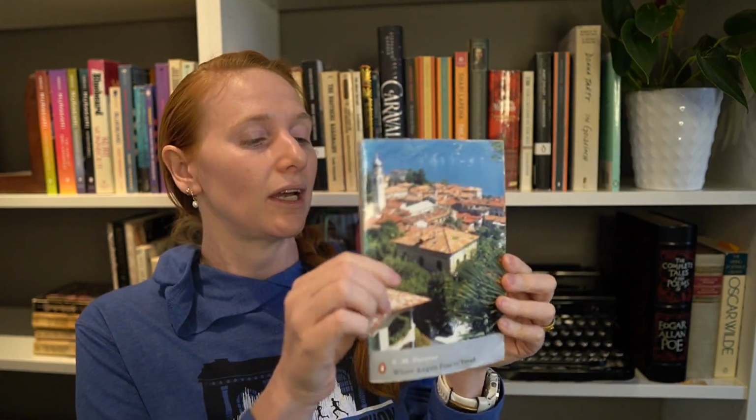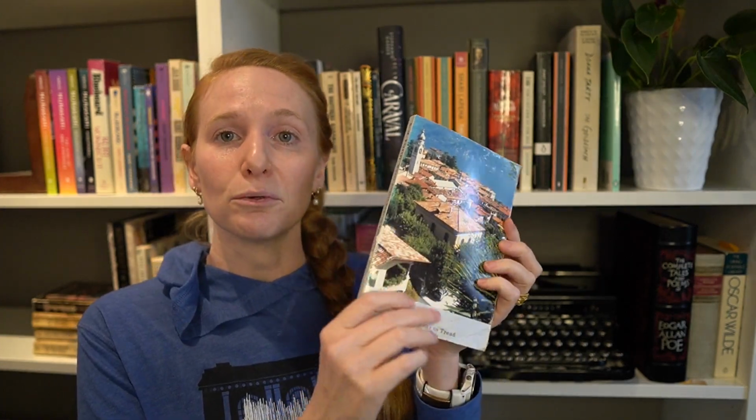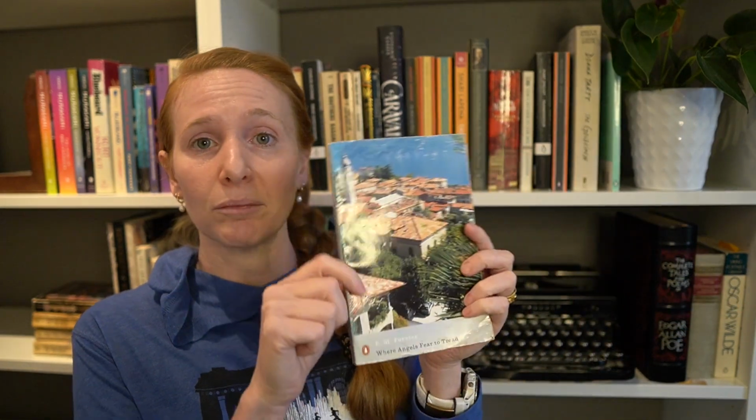I was happy to get it because I'm also reading E.M. Forster's A Room with a View right now. And I'm hoping that this will be just as good as A Room with a View is so far. It's really nice. So I am looking forward to that.